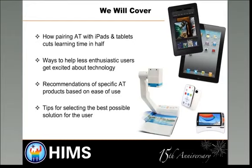And then we will make some recommendations for specific devices and explain specifically what it is that makes them easier to use, what features make them easier to use. And then we will go over a few tips for selecting the best possible device or solution for your specific user. A lot of times, assistive technology isn't a one-size-fits-all situation, so we have some ways for you to identify which products and which features are going to be just right for your specific user, for your friends, your family, your clients, and your students. And then we'll also share some ideas for helping to get users excited about a new device right away so that hopefully they will embrace it and use it more right from the start.